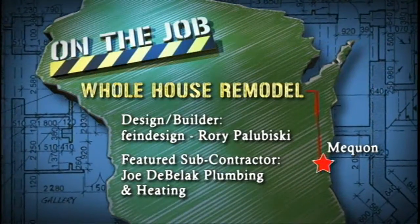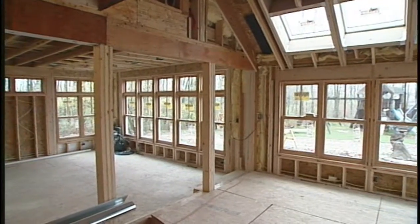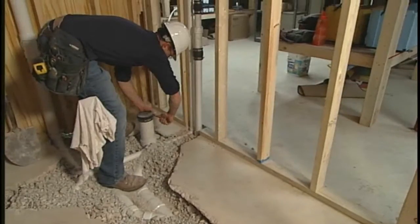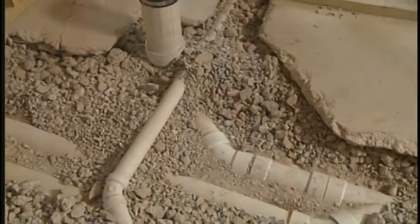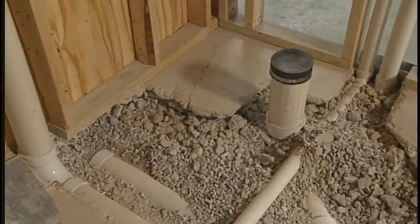Welcome back to Building Wisconsin. We're out at a home remodeling project near Mequon where the whole house is being completely remodeled. Now let's catch up with Plumbers 75 member Jason Brown to learn about some of the plumbing going into this job. What are you working on, Jason? I'm just tightening this cap, getting ready for plumbing inspection.